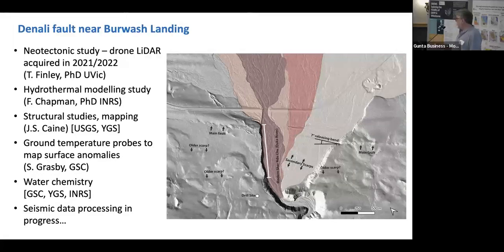And then the other interesting feature is that even in that data, he's got that 7-degree releasing bend labeled there. So we see that jog in the fault we had hypothesized originally, but now we're seeing it in multiple data sets. It always shows up. So I think we're quite confident now that there's a jog in the fault at that area.